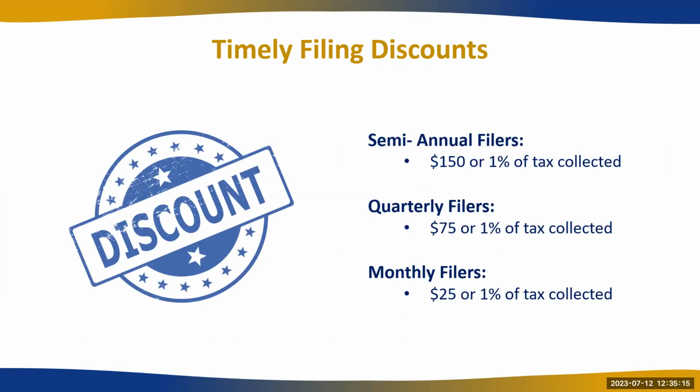The Department of Revenue offers vendor discounts for timely filed returns and payments. This discount is limited to a flat rate depending on your filing frequency or 1% of tax collected, whichever is the lesser of the two.